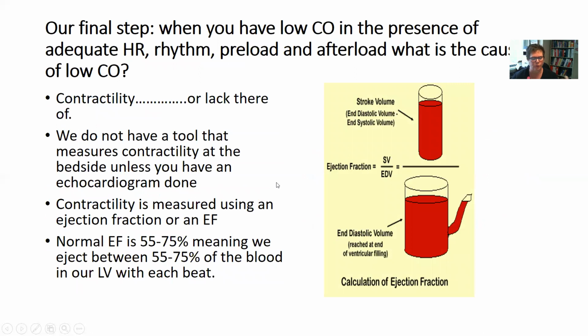So let's say again, Grampy, heart rate and rhythm aren't a problem, but Grampy looks bad. We said, okay, well, he's got enough volume on board. I've started Levophed, and I've got his blood pressure up, but man, Grampy still looks bad. Through the process of elimination, contractility is his problem. And so we don't have a true measurement tool at our bedside unless somebody stuck a quick echo wand over a patient. But we do have his past medical history, which often has a previous cath, whether it was done the day before or from visits past.